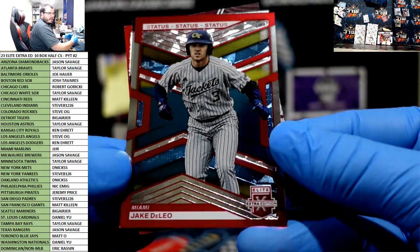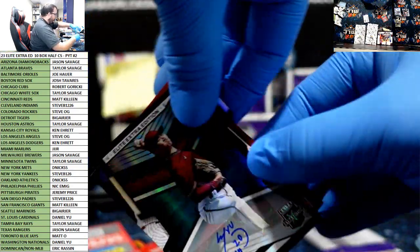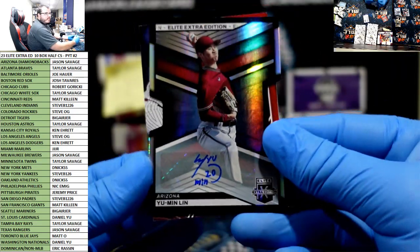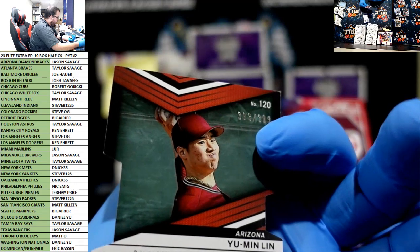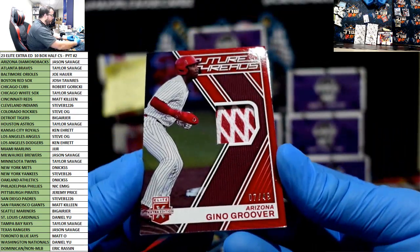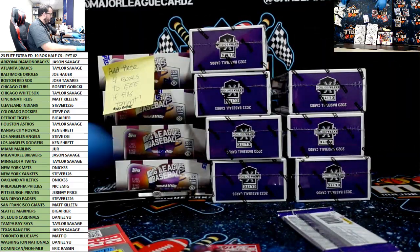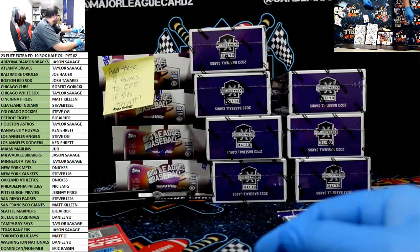Status, Jake DeLeo for Miami to $199. Diamondbacks, Yu Min Lin. Look at that auto. Jason Savage to $399. That's a sick relic. Gino Groover. He's a Groover to $49. Arizona's Jason Savage. That's like a color match relic. That's cool looking. Very nice.